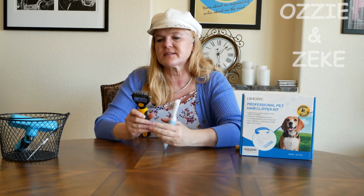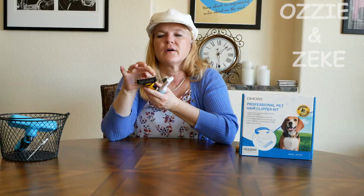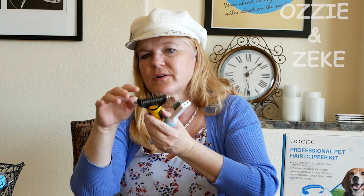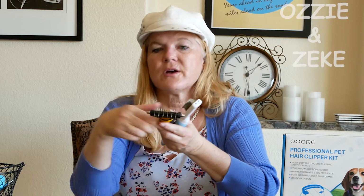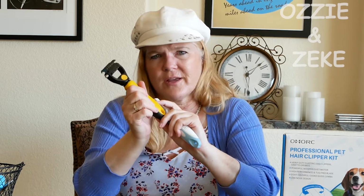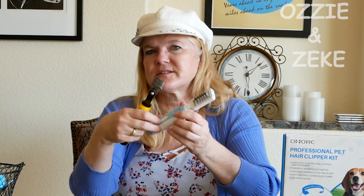In the case of this one, it's spaced a little bit farther apart for those longer haired cats. And then you can also get one that's a dually. It's got the blades that are farther apart for the longer hair, or you can even have the closer together ones for the shorter hair cats. So if you have a duo cat family, you might like this better. This one is nice for long haired cats as well.